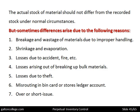So there should not be that sort of discretion given to the staff. They should follow exactly what the records state. If production requests a certain amount, exactly that amount should be issued. In that way, all of the figures within the company will tally.